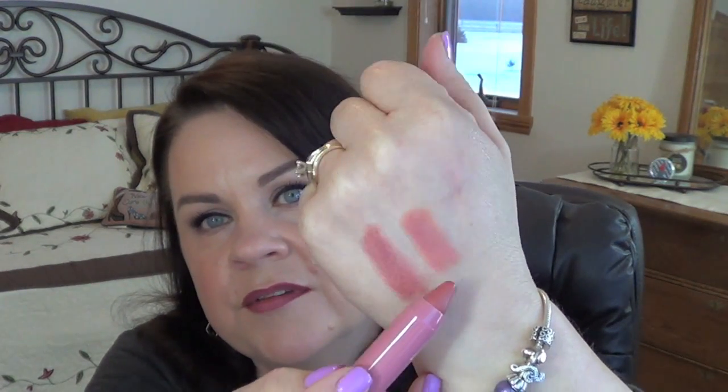Because I like that formula so much, I wanted to pick up one of the new shades. They have a bunch of new shades, and this is the one in Pink Nude. It has more pigmentation to it than I thought it would. So those are the two new shades of those. You know what I mean. So let's see what else.